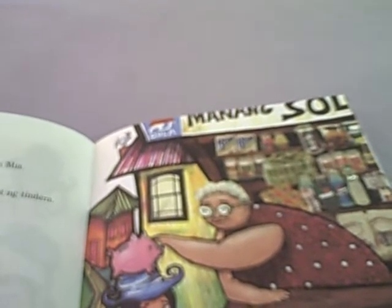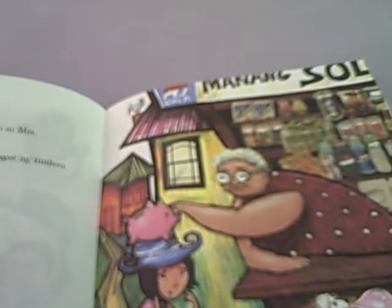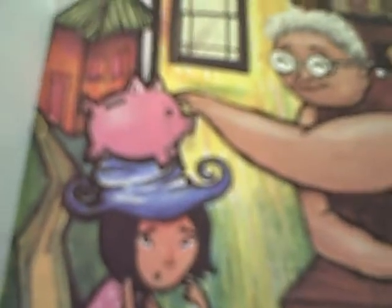Mia went outside their house and walked to the store across the street. Good morning, Manig Sol, Mia greeted. Is my hat pretty? Yes, Mia, but it will look lovelier if we put a piggy bank on it, the vendor replied. Mia was surprised with the gift she had received. Thank you, Manig Sol, Mia said. And there's a picture of the piggy bank, and a picture of Mia with the hat on her head and the piggy bank on top of the hat, and there's her little dog, and I think this is in celebration of that famous Filipino holiday where they celebrate fruits, because there's a whole pile of oranges there, and there's some other things that they're selling also.